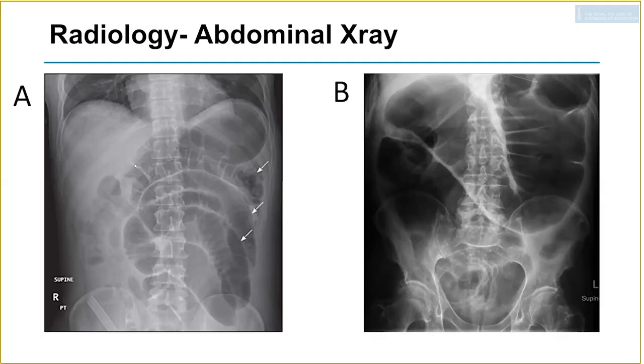We can tell by the distribution of the bowel. So small bowel tends to be centered in loops in the middle of the abdomen, whereas the large bowel, and I appreciate this is difficult to see, is normally around the outside of the abdomen. So this is cecum, transverse colon, this will be splenic flexure, and it comes down to the left. And interestingly, we can't see any air in the rectum or the sigmoid, so I suspect the level of obstruction is at the sigmoid.